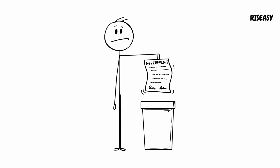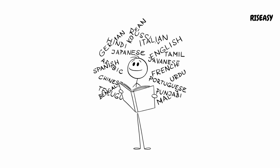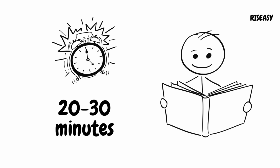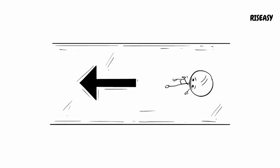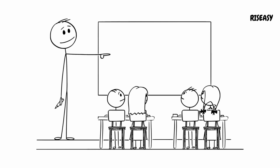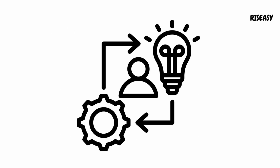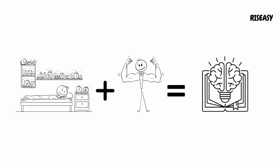Your study cheat sheet. Here's your 6-step formula to study fast and smart. Set short study sprints, 20 to 30 minutes. Use the 80-20 rule. Focus on what actually matters. Use timers to stay focused. Teach it to someone. Feynman Technique. Use active recall. Test yourself. Sleep plus exercise equals free brain upgrades.